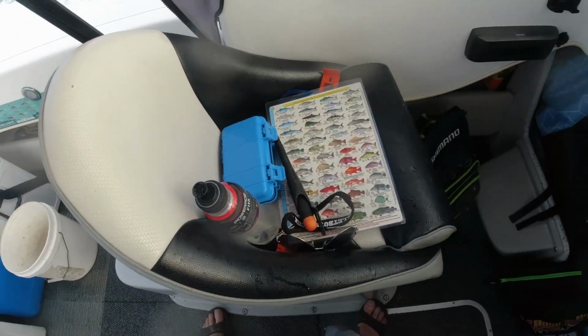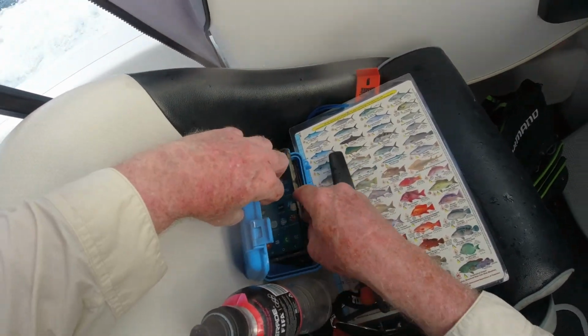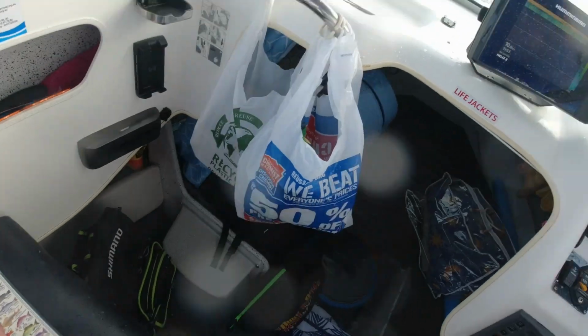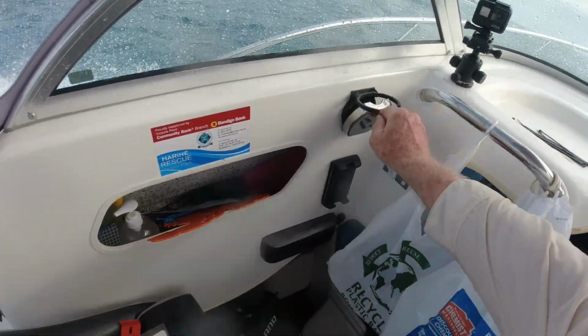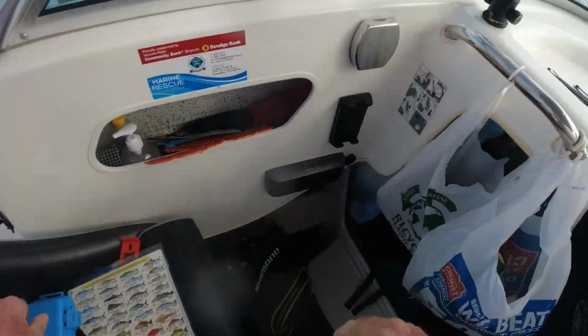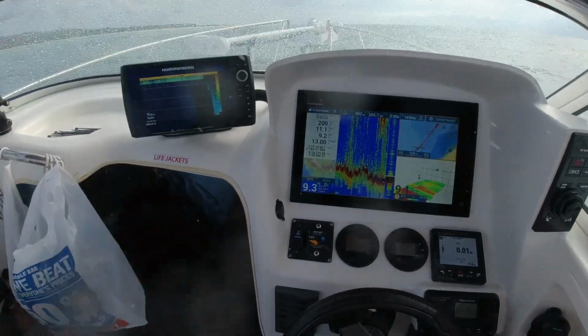Anyway, went back towards Tangalooma and still didn't have reception. I had a good look at the phone and it said emergency calls only. And I thought, what's going on here? Paid my bill. So anyway, I thought I'd better head home and try to make it home before my wife gets really concerned and rings up VMR. So that's what I did.